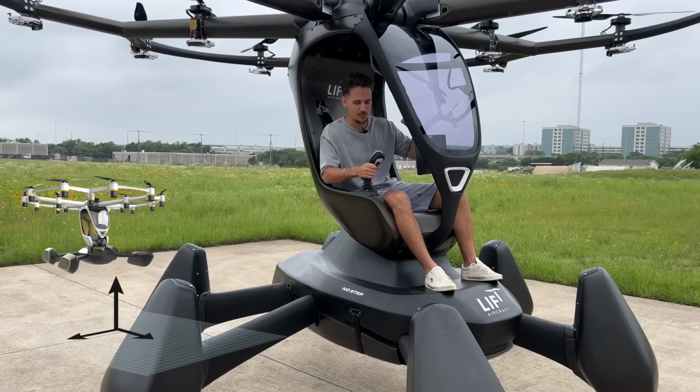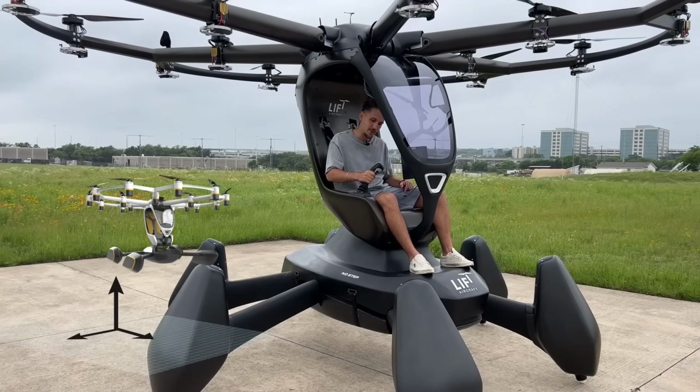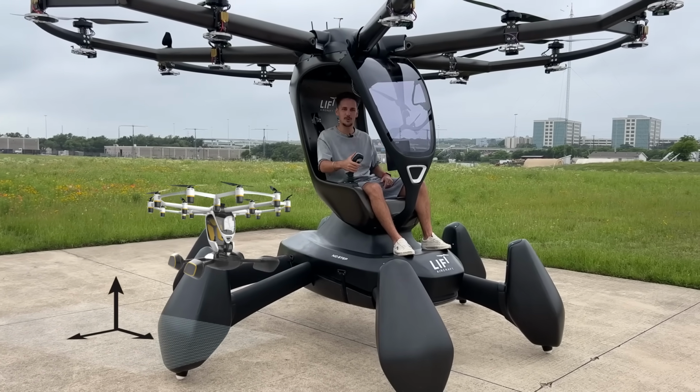If you want to fly right, you pull it like that. You want to fly left, the other way. You want to go forward, forward. You want to go backwards, backwards.